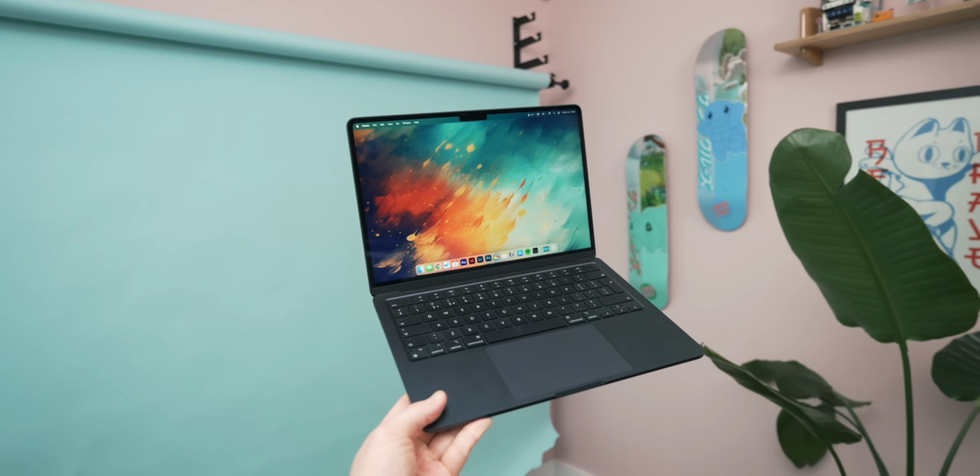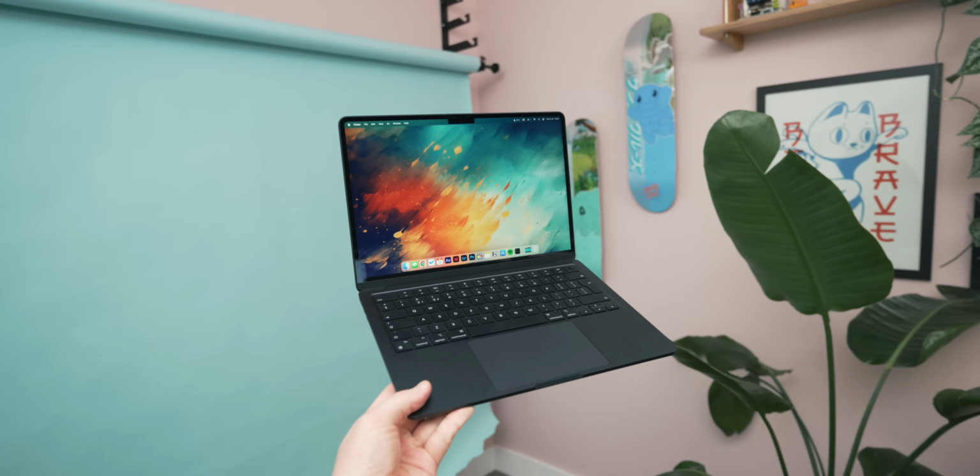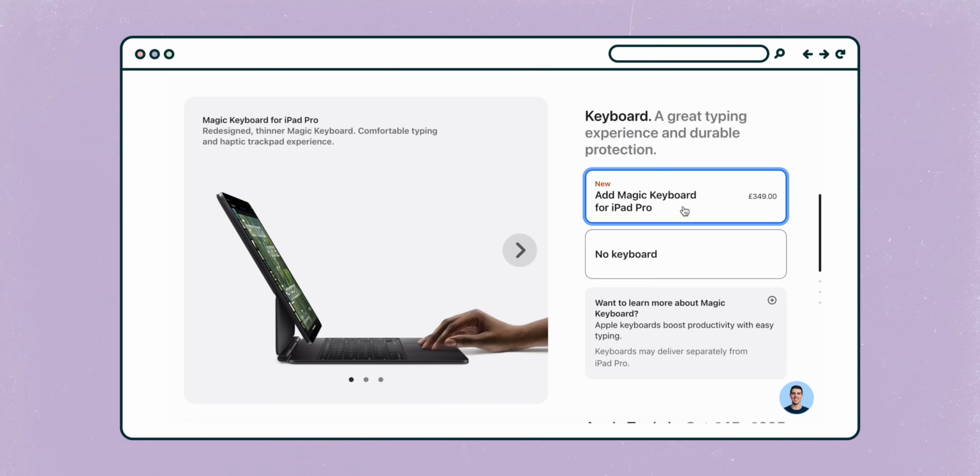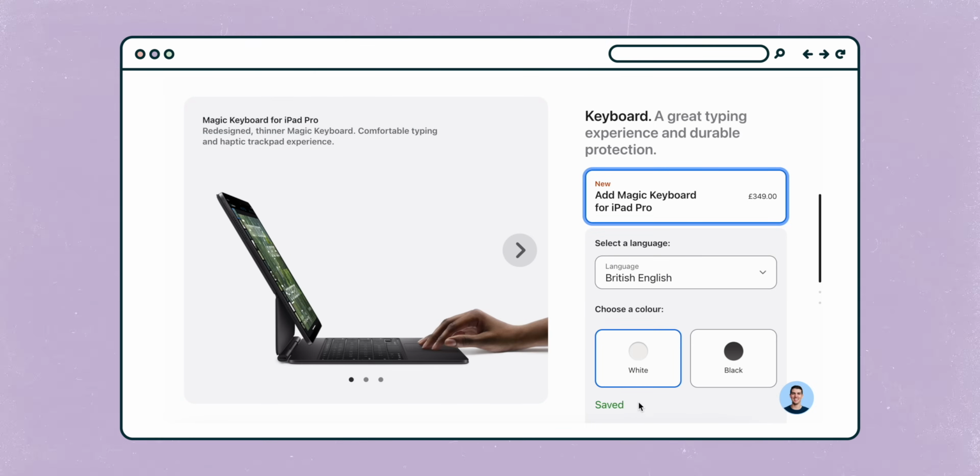These iPads come in 11-inch and 13 inches, and the prices start at £999, which is basically £1,000. And honestly, if you're looking in this area, you need to consider a MacBook or a laptop 100%, because as soon as you up any of the storage, or if you add a keyboard or a pencil or anything like that, you start shifting up the money really quickly, and you can get a very capable computer for that.